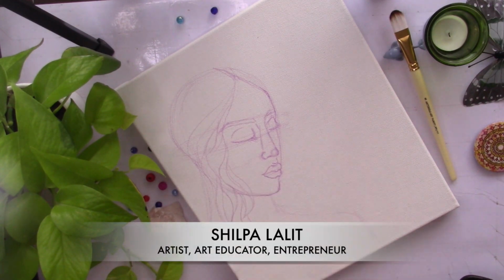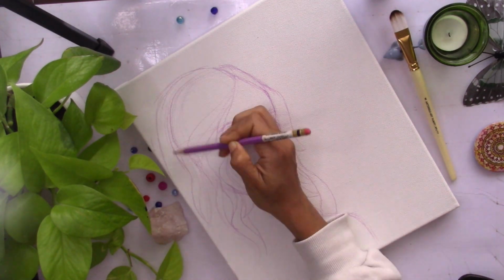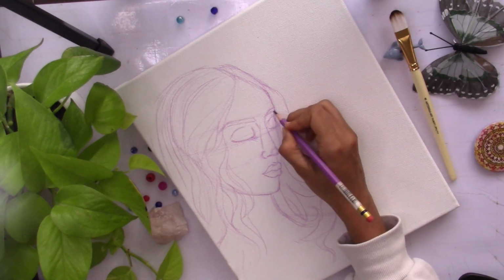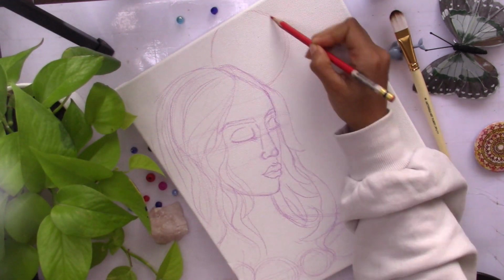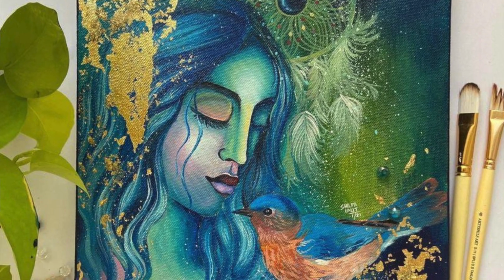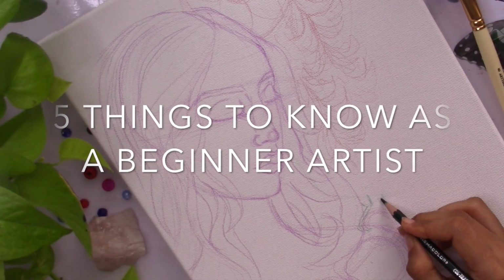So just in case you don't know me, my name is Shilpa Lalit, and in the Studio Chat series, I share with you one of my complete paintings from start to finish, along with sharing with you some important topics of discussion. So in today's video, we will be looking at this beautiful painting from start to finish, along with talking about 5 things to know as a beginner artist.